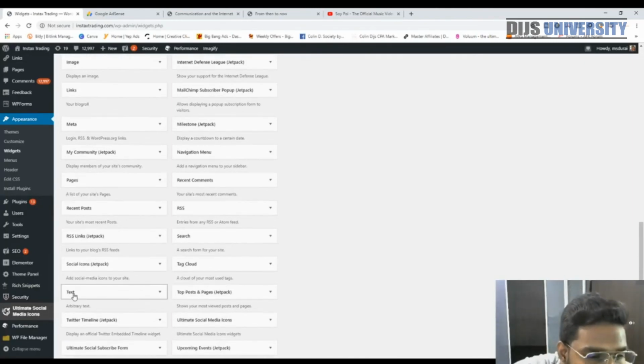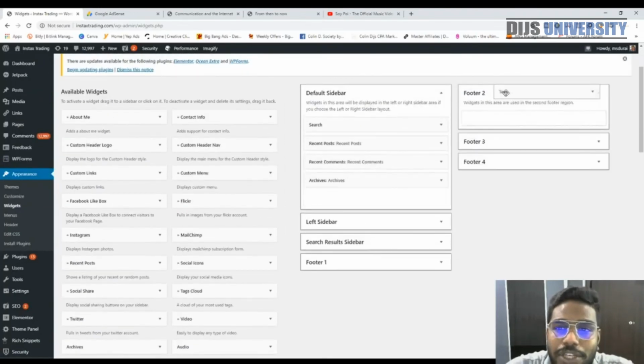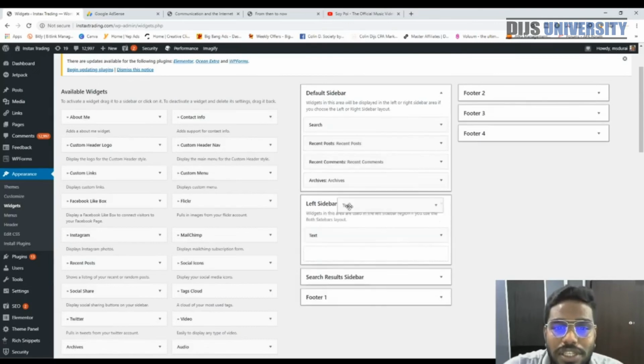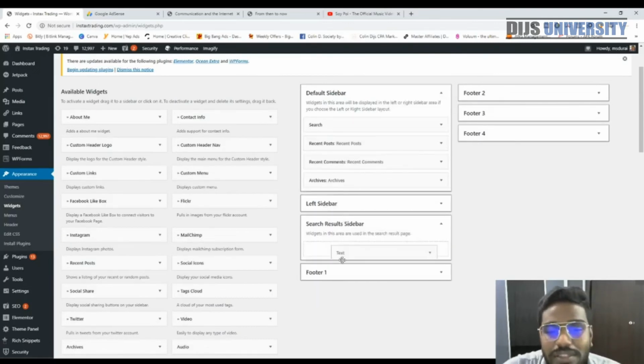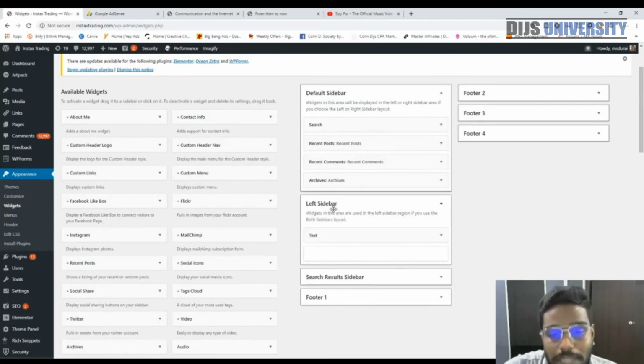So you press and drag that into anywhere in here. You can put it into a footer, a search, the default sidebar, left sidebar, or search results sidebar. You can put it in the footer, you can put it anywhere. Let's just put it here as an example.